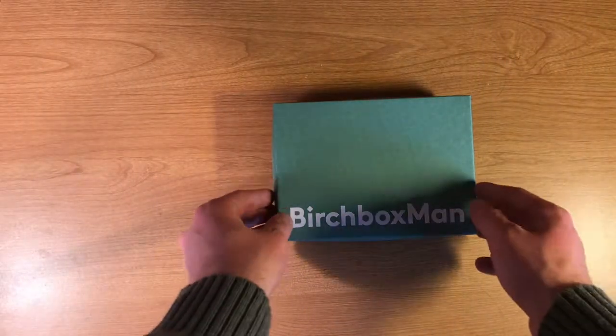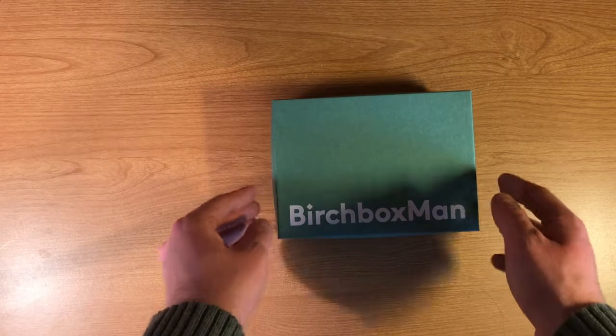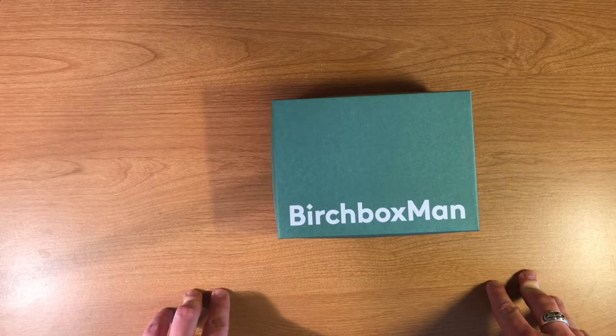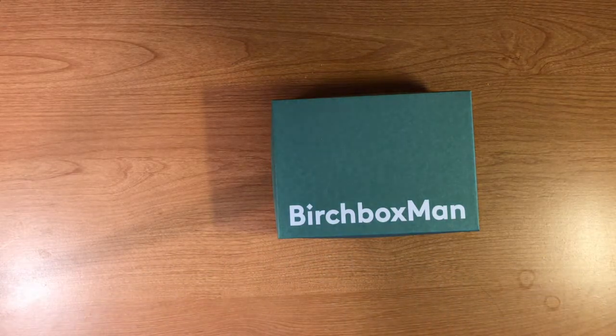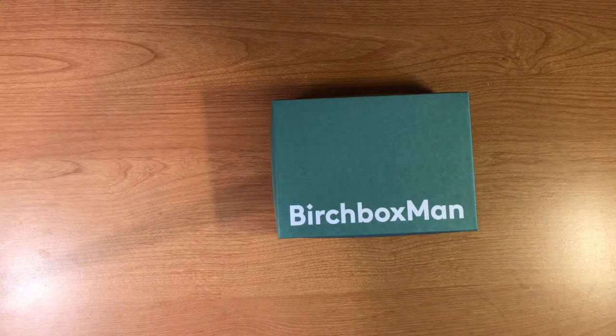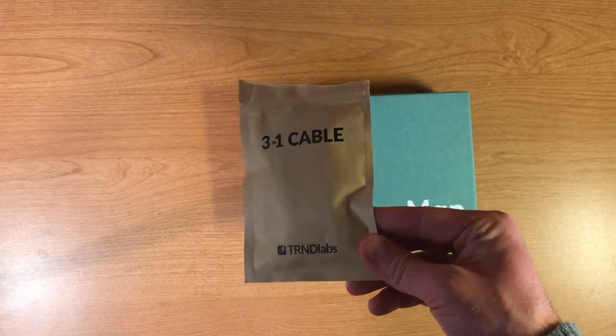Now, Birchbox is a monthly subscription box service that sends you various body washes, moisturizers, aftershaves, and things of that nature. Now there's two versions of this box. There's a $10 version, which gets you the box, and there's also a $20 version that gets you a personalized pick of any 3 items.